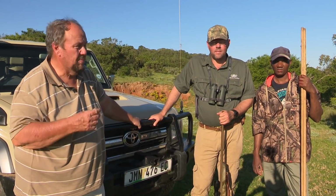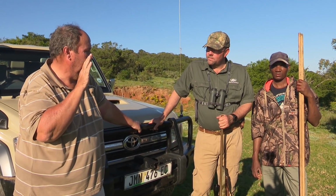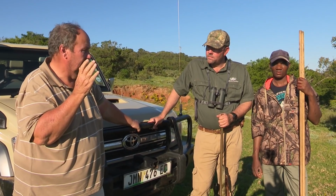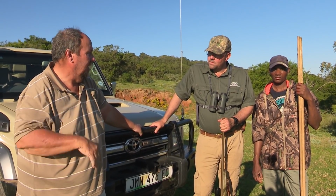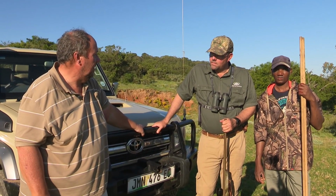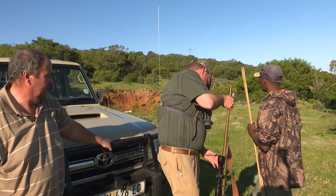Okay, Richard, we spotted a nice bushbuck ram from the top there. Just the horns are sticking out. He looks good. And to eliminate noise, why don't you and Vincent just take a walk down there, have a look. If he's what you want, go ahead and do your thing. Perfect, thanks Nico. We'll go and have a look. Okay. Right, Vincent.